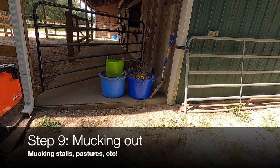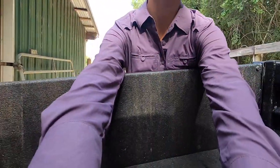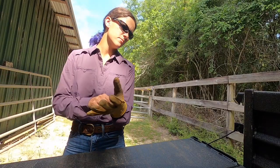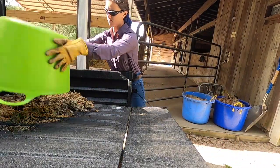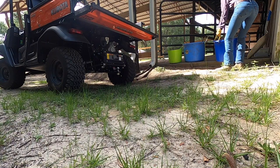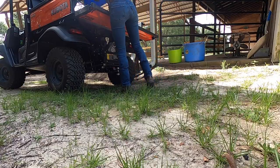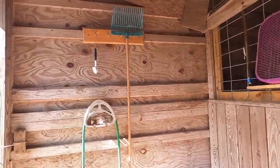Have some older poop to dump. I didn't do it yesterday, and then I will clean the stalls out as well. I get those buckets empty so that I can use them to clean the stalls, and yeah. I'm gonna start with Mazzy's stall because it is the closest one to the poop fork.